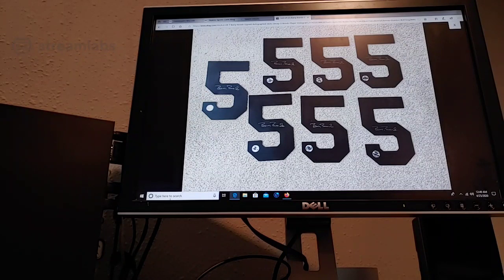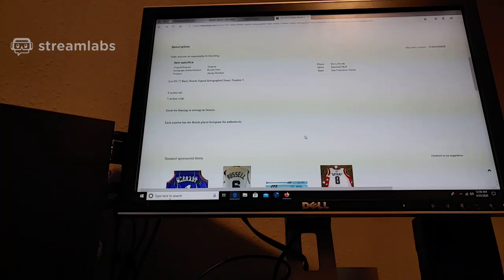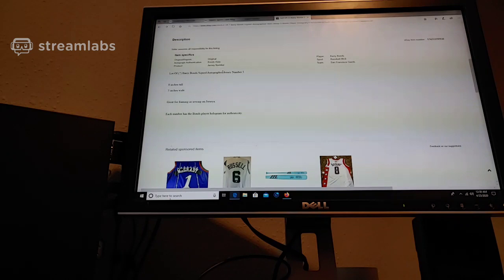Buy these for the price of one jersey, and then go buy a bunch of jerseys with the number two, and then stitch in your five. Or buy the 25s, pull the old five, put in the new five. I did not know that was a thing. That is very interesting. I have a feeling that they're not real, though. It says authentication, Bonds Hollow. I don't trust that either. Great for framing or sewing on jerseys.